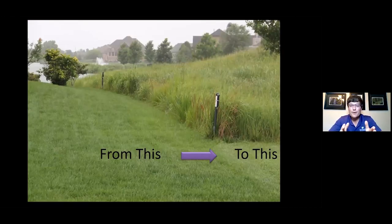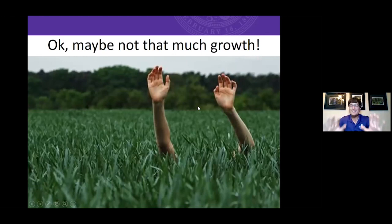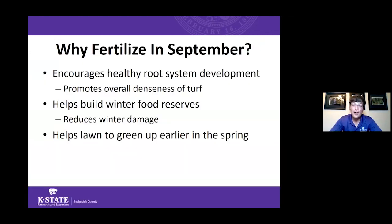Now is the ideal time to do that too. And with fertilization, ideally what we're trying to do is get our lawn to go from this on the left to this on the right. And I realize maybe that's a little bit of an exaggeration. We maybe don't want that much growth, but fertilization's primary point is to get increased growth out of our lawns.